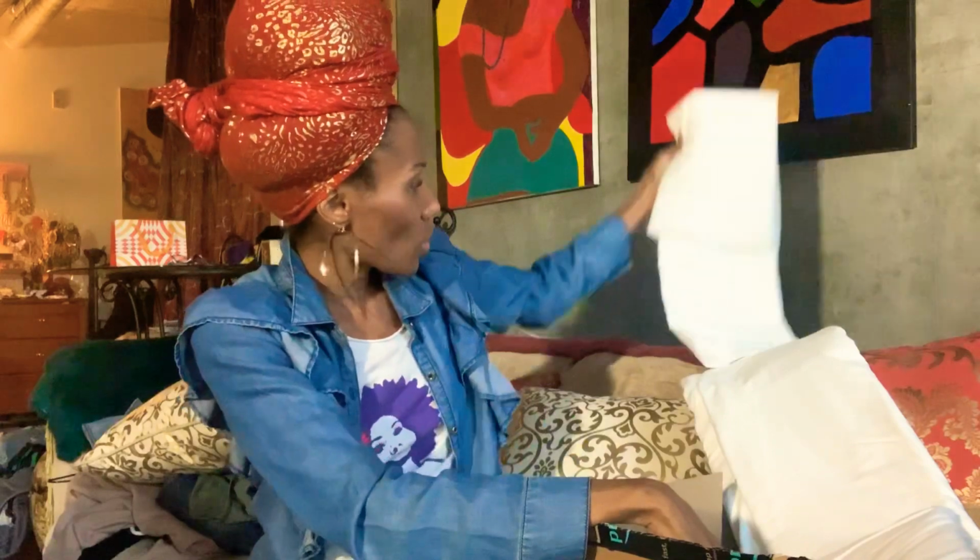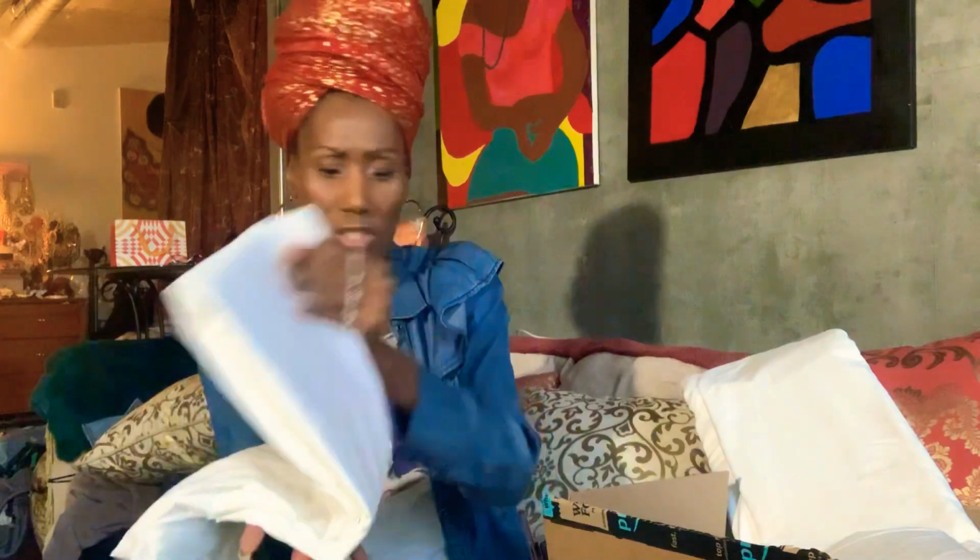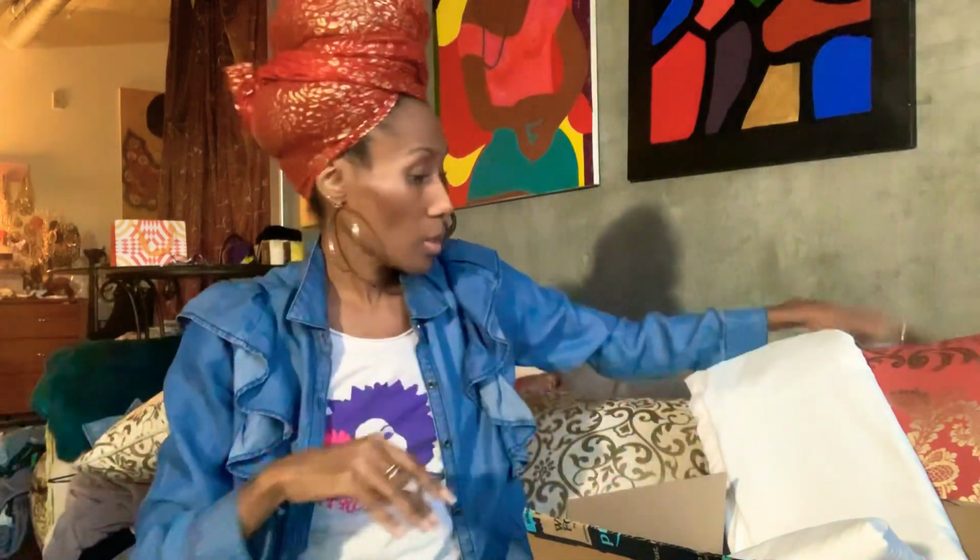And I don't know. I think they sent me the wrong stuff. Yeah. I think they sent me the wrong thing. I don't know. Two sheets and... what is this? Let's see. No, it's a duvet cover set. So I guess maybe I put my comforter in this. It's supposed to have a zipper. So we need to find that. Let's see.